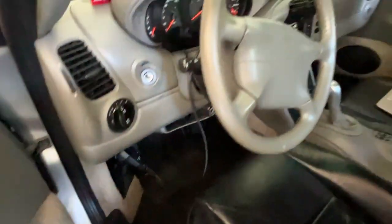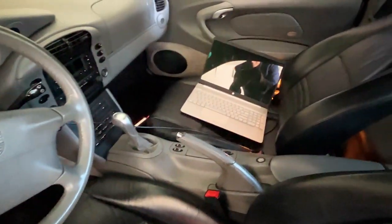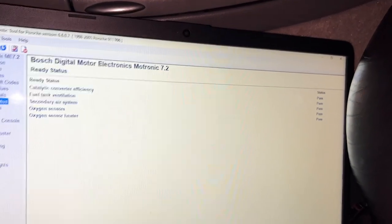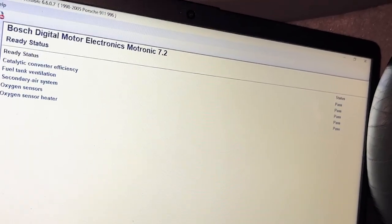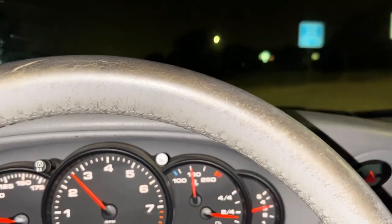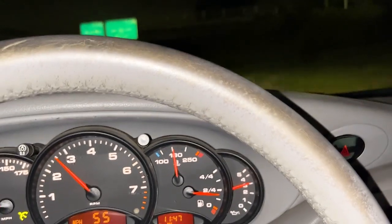Here's our setup, very fast and furious-like, I hope you'll agree. We've got the Durametric set up there with a PC laptop. Let's give it a go. 2 hours later. And I'm probably counting my chickens. But it does say pass, pass, pass, pass, pass, pass, pass, pass, pass. We got 5 passes, that's all we need. We're going to drive home and see if that is good. If it is good, we're going to try to smog this thing in the morning.